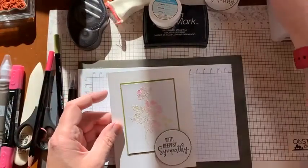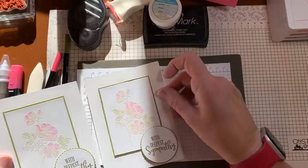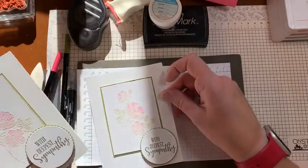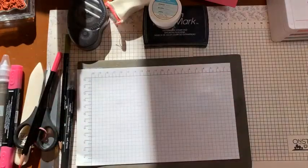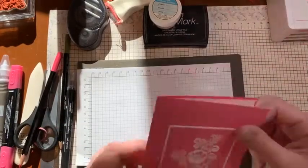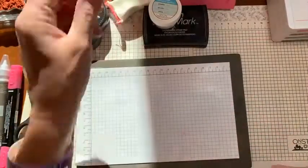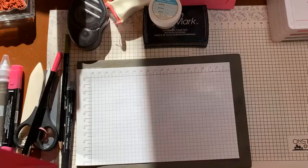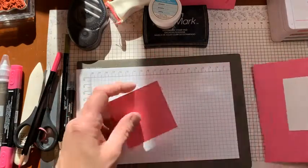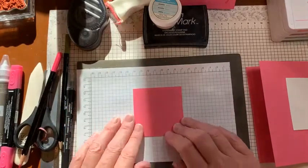Okay, so there we are. I like this one better. It's interesting how sometimes it comes out better the second time, isn't it? So the next one we're going to do is a bit more heat embossing in white again. So let's pull in what we need. So I think this is a square, so it doesn't matter which way around I put it.